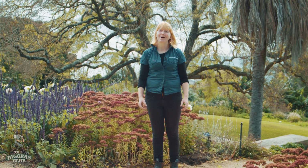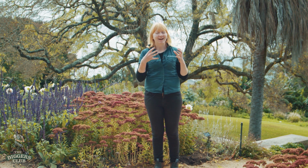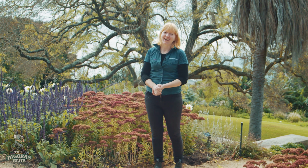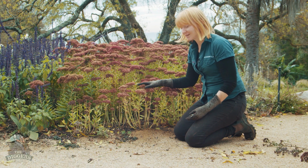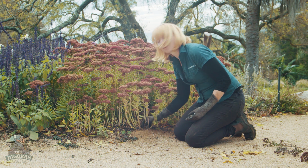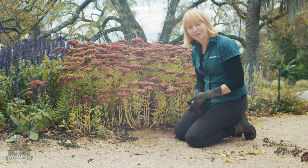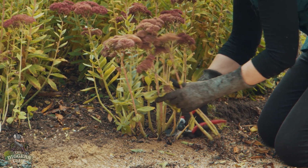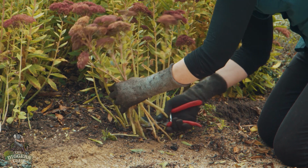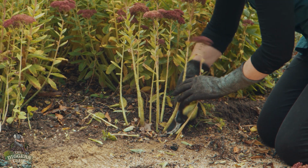Autumn is a brilliant time of year to do this, as the plants can establish their root systems in the last of the summer warmth, and you can see the perennials behind me, they're just starting to fade. So what I'm looking for in my sedum is all these new shoots that are just starting to form at the base. To prepare the plant, we give it a bit of a prune back first. So I'm just going to go through and remove all of these spent flower heads. Just clean it right up so I can see what I'm doing.